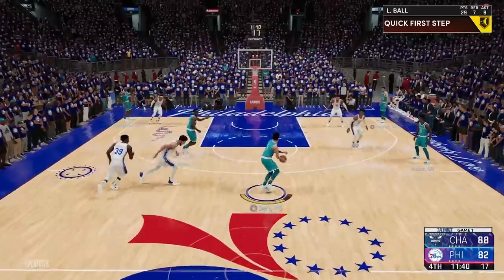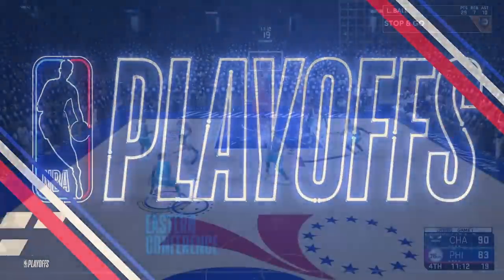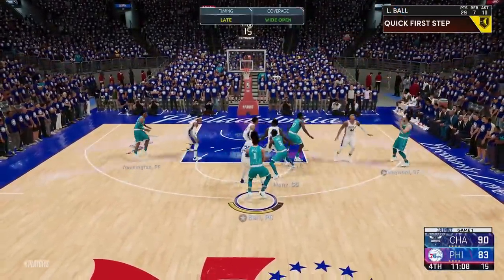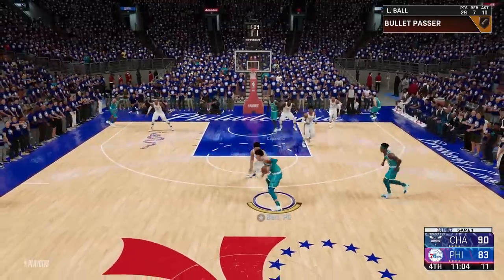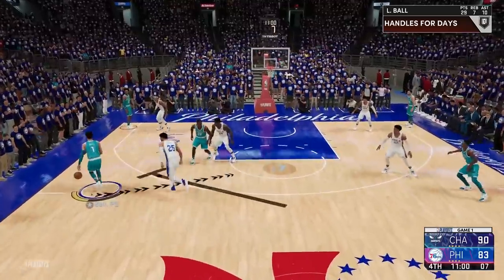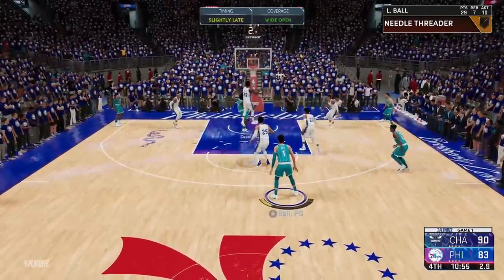Now the screen's shaking, but Capella on the easy slip. That's the double-double. Down screen for Gordon Hayward. He's open and has the space and shoots a late release. Clean up by Capella. Whoa. Okay, that's interesting. What's this play? Capella at the screen. Capella slip. Bounce pass to Capella. What a bounce pass.